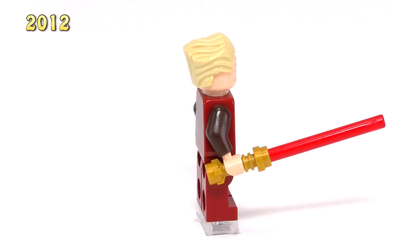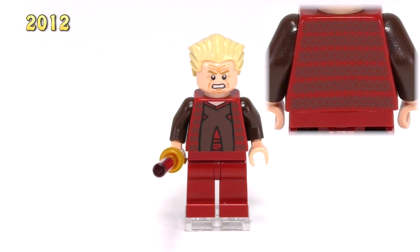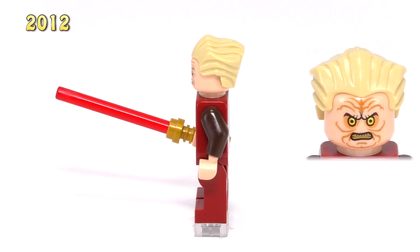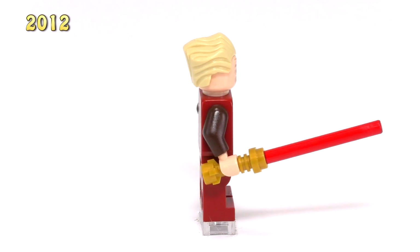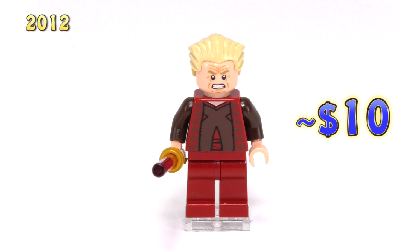If you look closely, there's a pretty intricate pattern of some embroidery on the front and back. He's got 2 expressions. One is very aggravated, and the other one is creepy yellow eye aggravated. He also came with Force Lightning pieces in this set, but I'd definitely rather show him off with this cool lightsaber. He is the only guy that gets it. He comes out to around 10 bucks, which actually makes him one of the cheaper Palpatine minifigs to get.